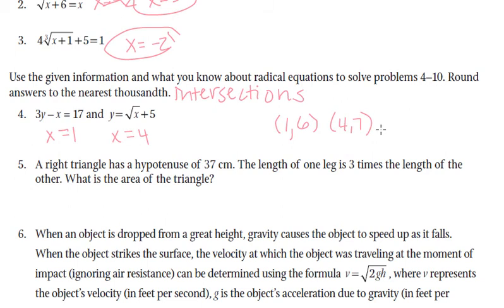For number 5, again, I said we were rounding our side lengths to the nearest tenth. So I got side lengths of 11.7 and another side length of 35.1. And then when it asked me for the area, I used the triangle formula, base times height divided by 2. And I got an area of 205.34 centimeters squared.